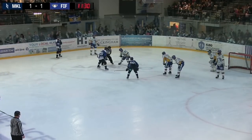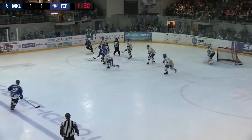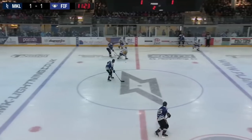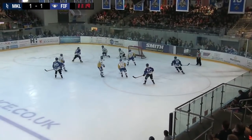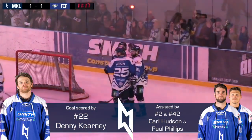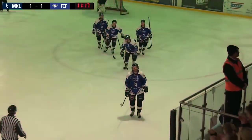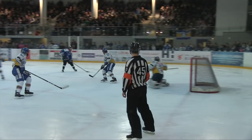Face off to the right hand side of the Fife goal. Phillips, great play. Hudson now. Bit of energy now from Lightning. Got a goal! Initial shot from Carl Hudson, powered away by Marr. Denny Kearney follows up. 11-17, it's 2-1 Lightning.